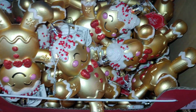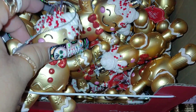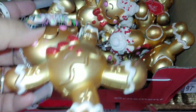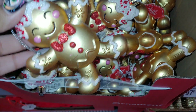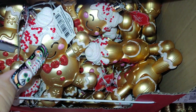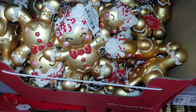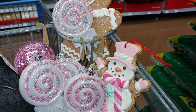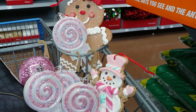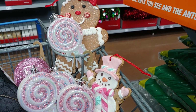And here's the Gingy's right here, the little smaller ones. Remember the other day I showed you the big ones? The huge ones, I think they were $5. That was a little too much for them. And they're scuffed up, so I don't know if I'm going to get these this year. But, I mean, we'll see. Stack them, stack them. It's never enough lollipops and Gingy's in my life.